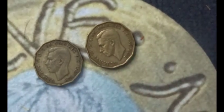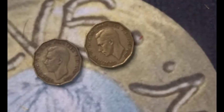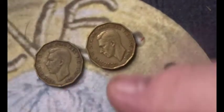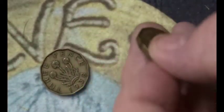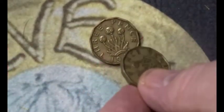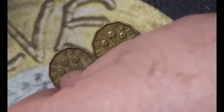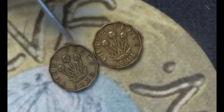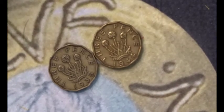The next 2 coins are both halfpenny bits, as we used to call them, or threepence it was also known as. It's a brass coin, a brass version rather than the silver one, and these have, I believe, what is called the thrift flower. This one is 1944, which was just before the end of the Second World War, and the next one is 1938, which was just before the beginning of the Second World War. So you have the 2 coins here that span either side of the war.